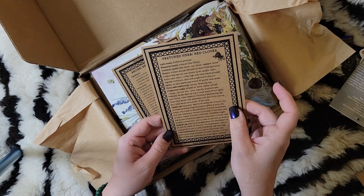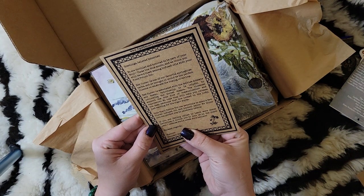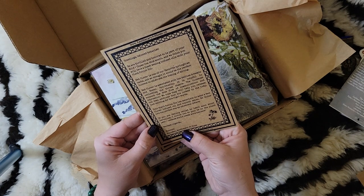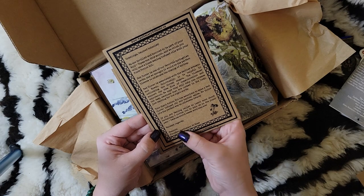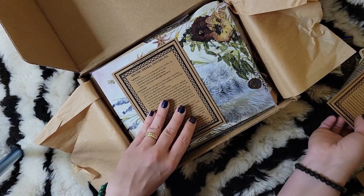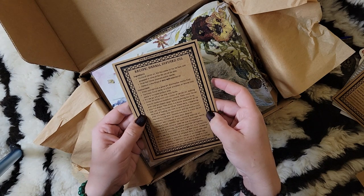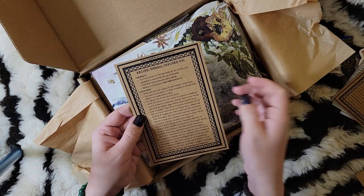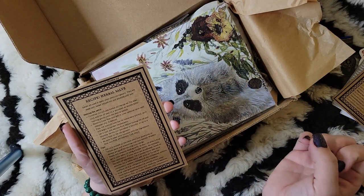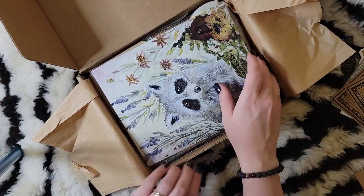Featured herb, red clover. And there is, oh, just a little kind of like greeting card from the creator of the Apothecary at Home box. I am getting the Apothecary at Home box for next month, so I'm excited about that. Herbal infused oil. And a recipe for herbal salve. Very cool. I like these cards that she put those on.